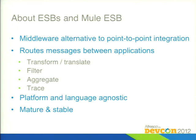There's an obvious reduction of dependency. So now you don't have application A aware of application B, and you can make changes to one or the other without having to go update each other. Additionally, you've got this system in the middle that can observe and manipulate those messages as they're communicating back and forth between these two applications.